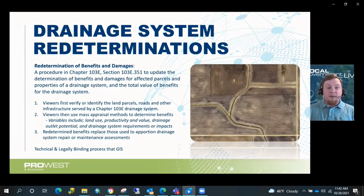But through that process, more GIS data was able to be collected as part of the redetermination process. Not only can GIS help them as far as bringing in GIS layers to make sure these redetermination boundaries and the systems match up correctly, but we actually get some product from those redetermination layers.